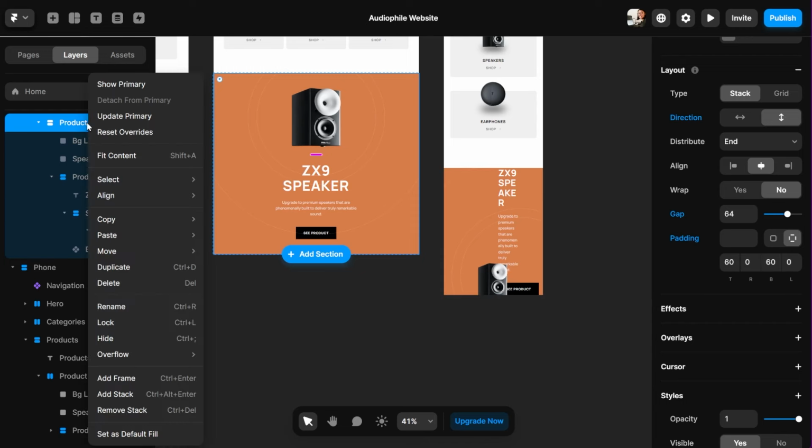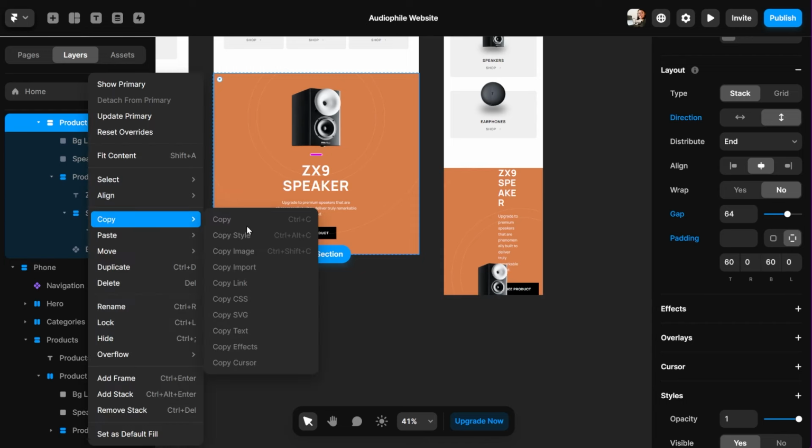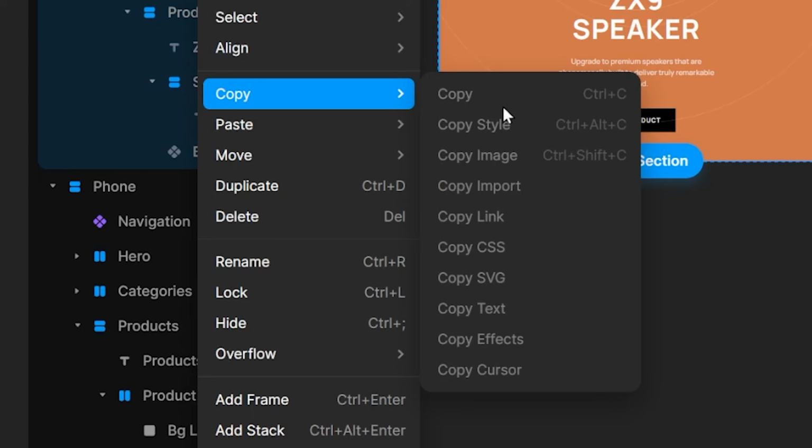But for some reason, all the copy options were grayed out. I'm not sure, but I think this might be a bug because I tried again later on, and the options were enabled that time, so I'm not really sure what's going on. We'll just have to remake it manually, which is fine.